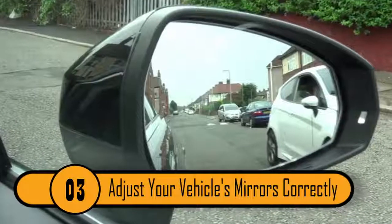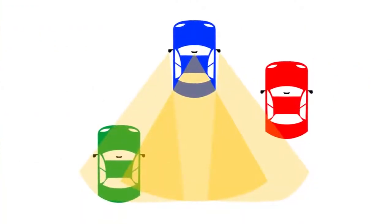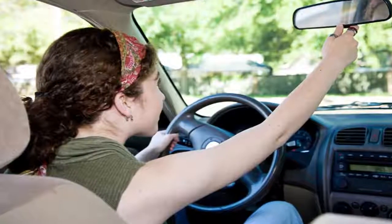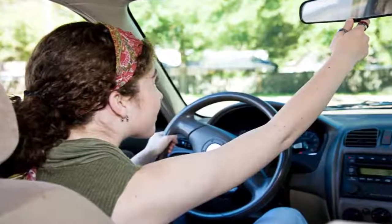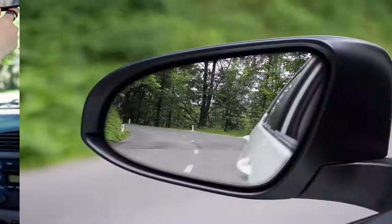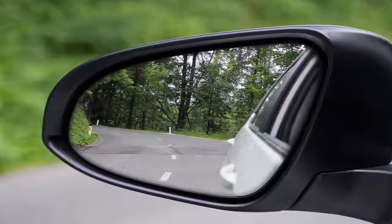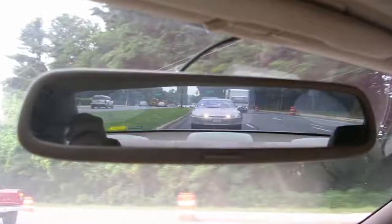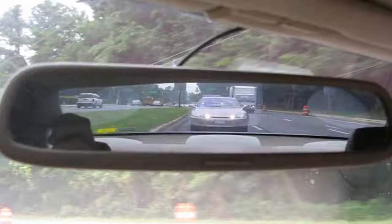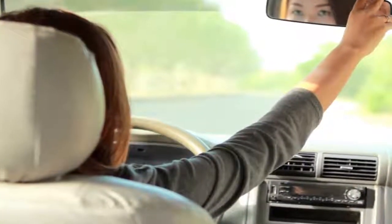Number 3. Adjust your vehicle's mirrors correctly. Blind spots when driving often result in serious accidents. If you adjust your mirrors correctly, your risks of being seriously injured in a car accident drastically decrease. You should adjust your side mirrors so that you can barely see the edge of your car. Your rearview mirror should always be adjusted so that you can always see any car that is coming up behind you. When adjusting the mirrors, you should always do so from the driver's seat.